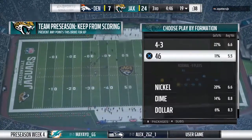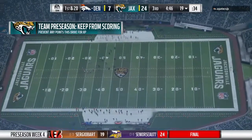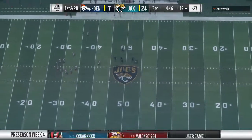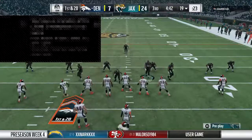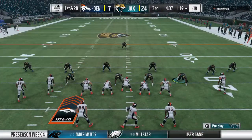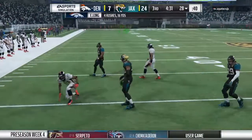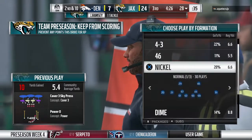So a decent gain, but all for naught on the penalty. It's too bad, isn't it? They were feeling pretty good about it. The only people celebrating, the guys who just gave up that play. They'll run it now out of the gun. And this one will go to the 28-yard line. That one good for 10 yards. And that'll make it 2nd and 10.